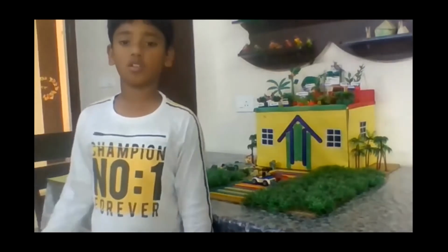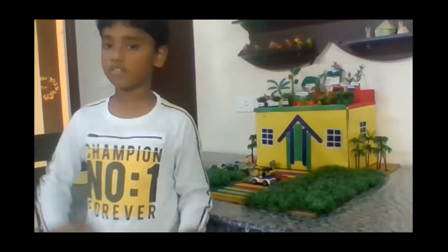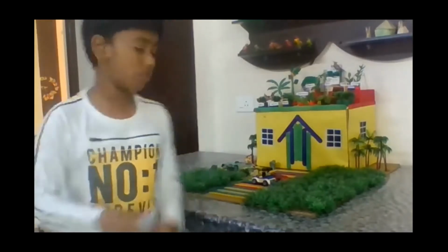Today I am going to talk about terrace gardening and organic farming. What is a terrace garden? Terrace garden, which is also called a roof garden, where vegetables, fruits and flowers can be grown on terraces.